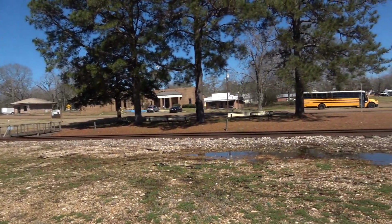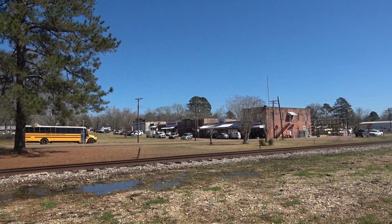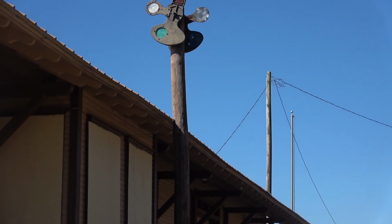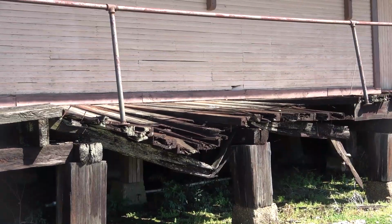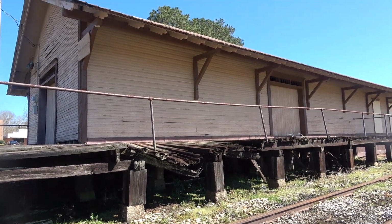About 37 miles to the east, we find ourselves in the town of Bude, Mississippi, an old Mississippi Central depot that's been here for as long as the town is still standing. A lumber mill can be thanked for the formation of the town. The town would continue to grow until the closure of the mill in the 1930s. A more in-depth history on the town can be found on the Mississippi Rail's website.